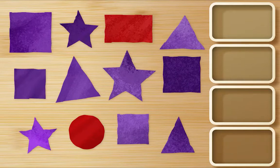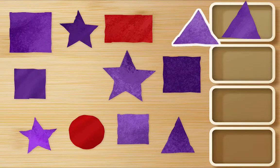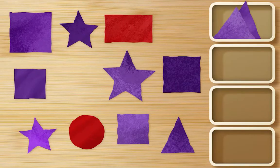Okay. There's one. There's another one! This is purple. That's a square. We only want purple triangles. Oh, right. I forgot. There's one!